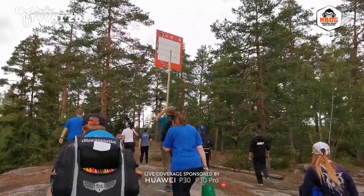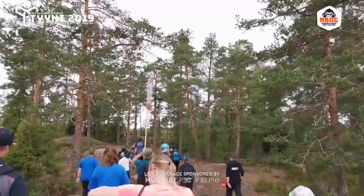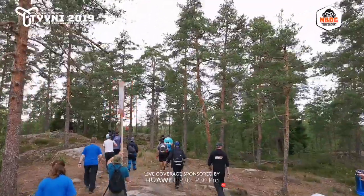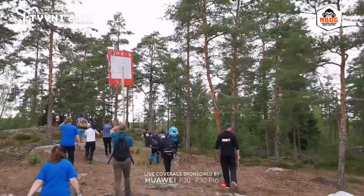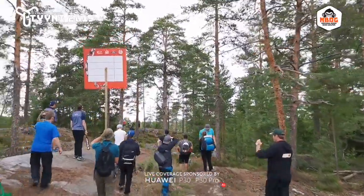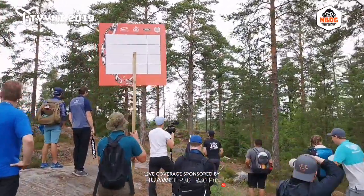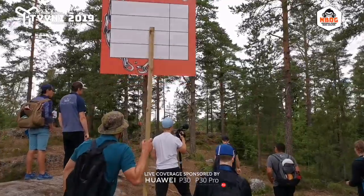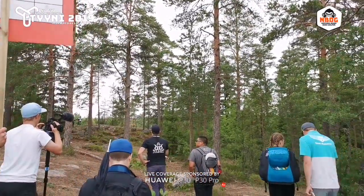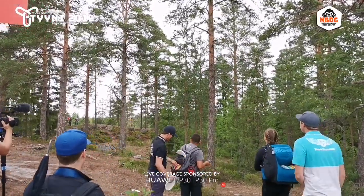So this is a left to right trailing tunnel, 152 meters, about 600 feet or so. Slightly less, maybe 570. Guarded by woods on both sides, with the basket sitting at the end of this pathway on top of that hill. We're about 40 meters out.